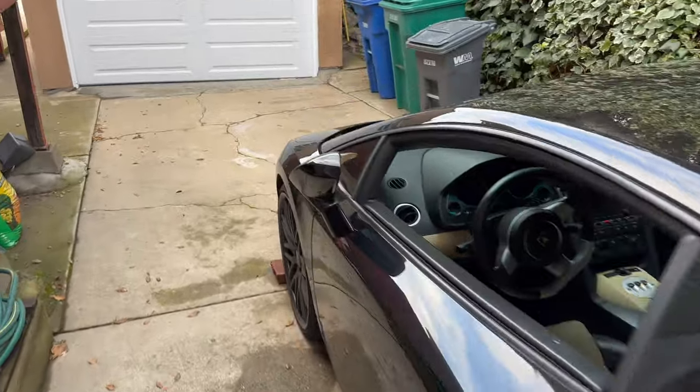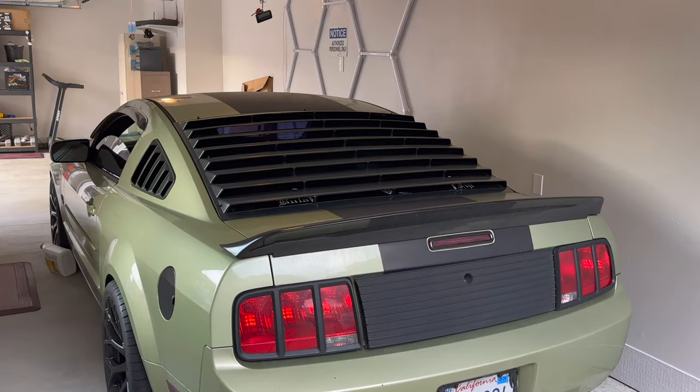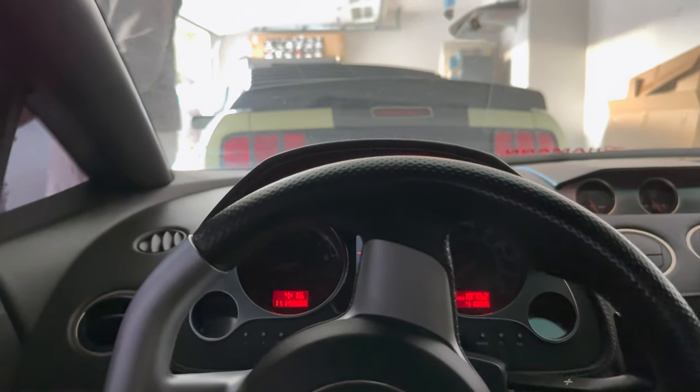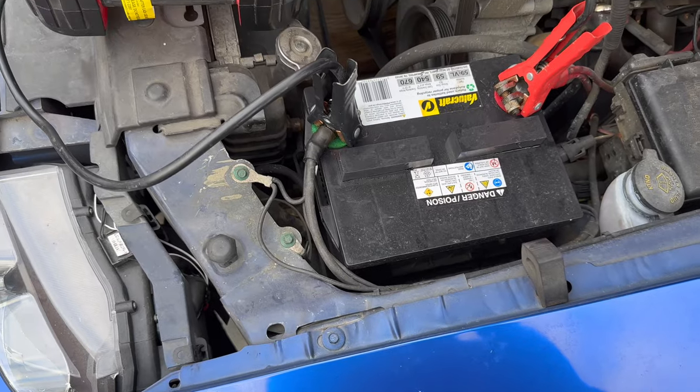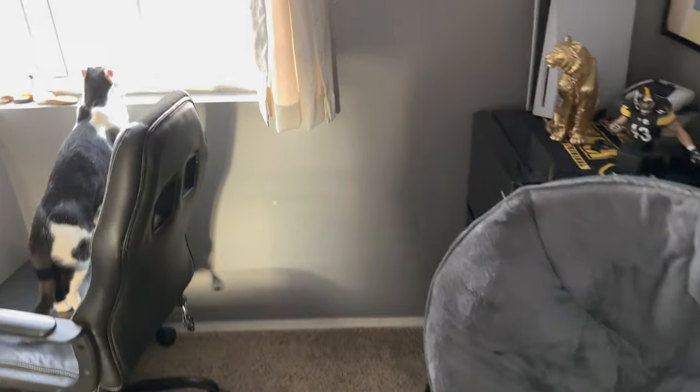Finally back home. Time for the Lambo to go into the garage. And with that, we are officially done and the Lambo is in the garage. Cat literally be running to my room faster than I do.